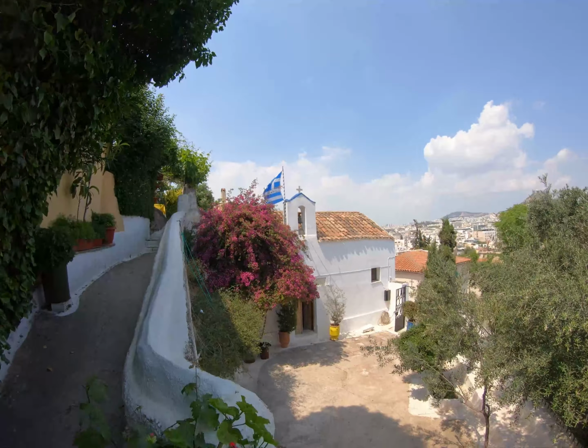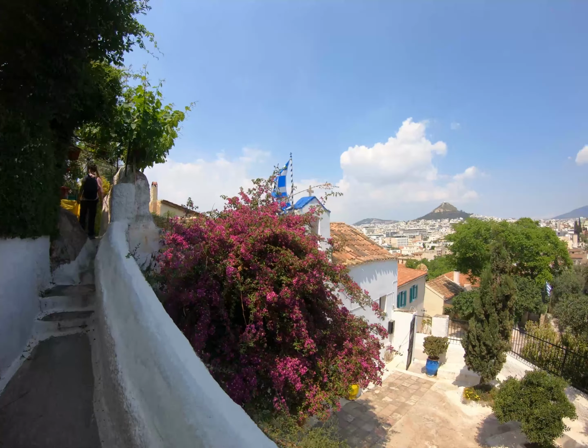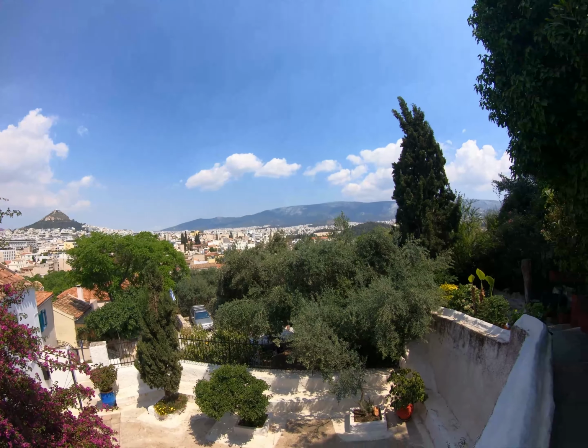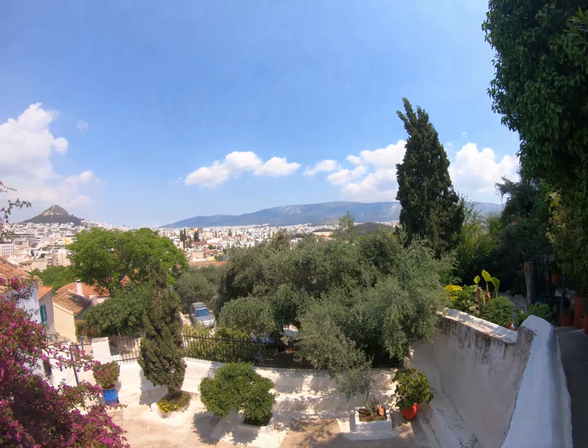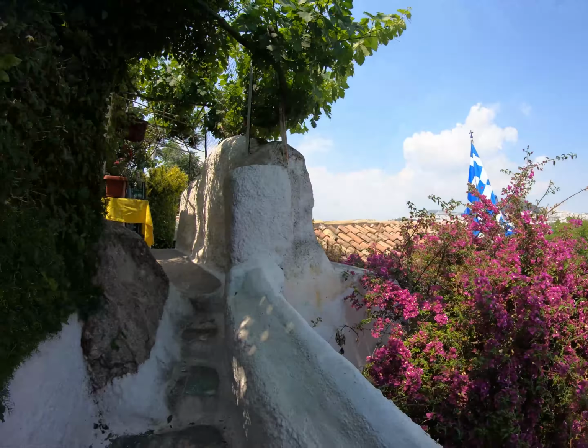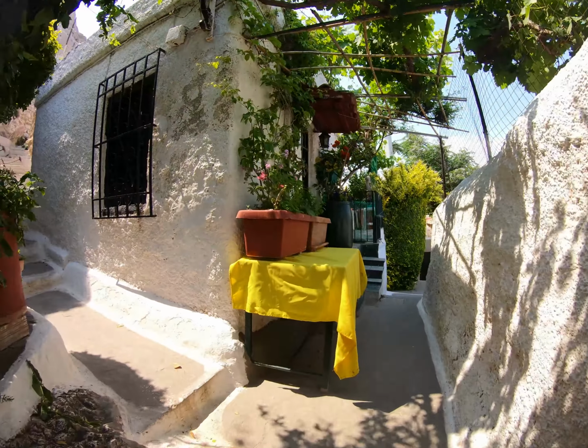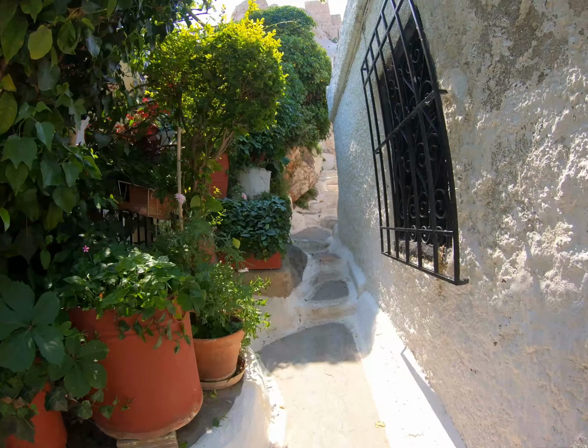It's like being on a Greek island. If you want to know what it's like to wander around the back streets of Mykonos, just come here. The neighborhood is all residential, and sadly, some of the houses are unoccupied and falling down.